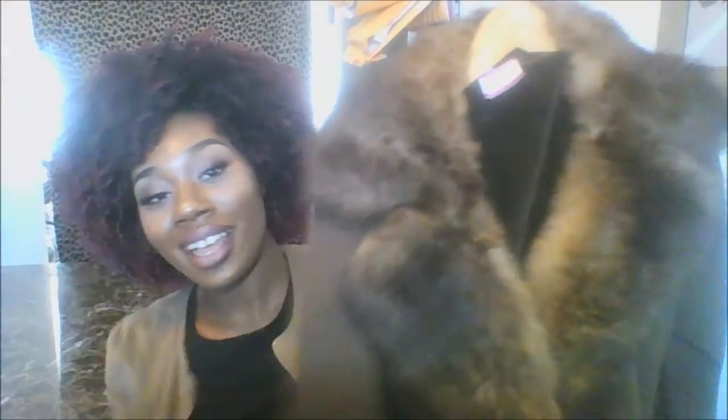Next, I got this coat, and I think it's just so gorgeous. I love how it feels, and it has a belt to go with the gold trimming, and it goes close to my ankles, and I absolutely love that.